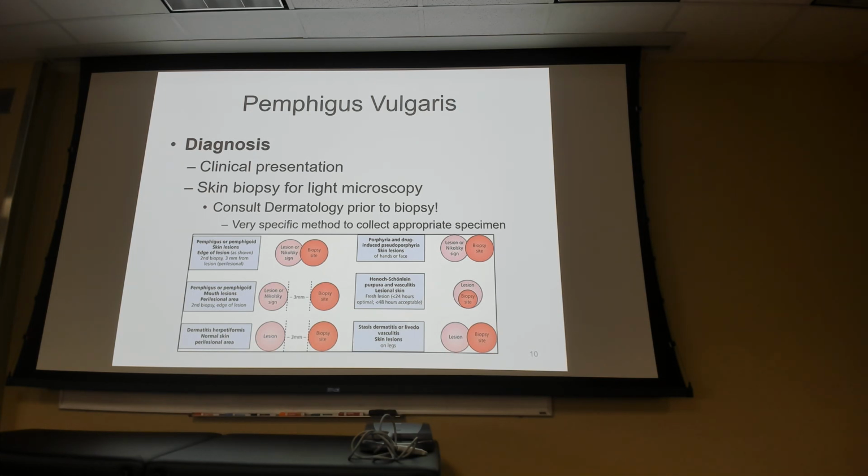If you don't have this, and you don't have a dermatologist, and you need to biopsy it because you're deployed or whatever, remember kind of what I said, you take a piece of the blister and a piece of the skin next to it, if you have to do that. Otherwise, you'll listen to this.